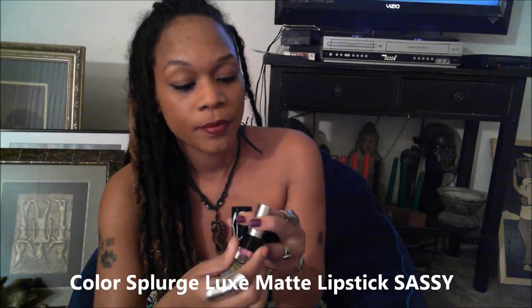And this color right here, I'm in love with. Matter of fact, I had this color on my first outfit of the day, outfit of the night video. And it's called Sassy. And it's a matte color. And it's by Black Opal. And I'm thinking these like $7, $8. And here go Black Opal products right here.